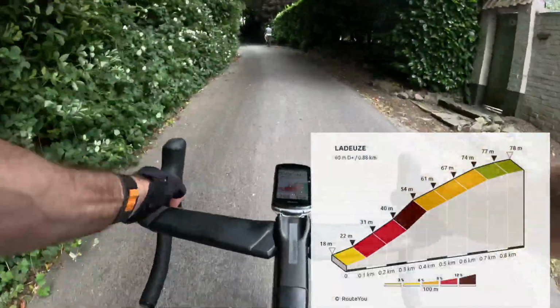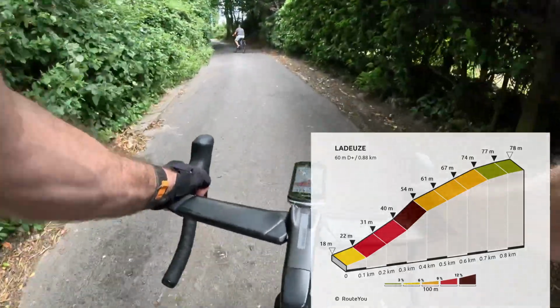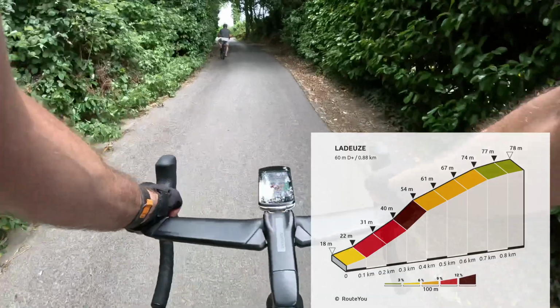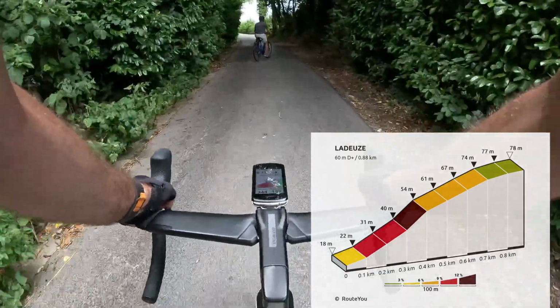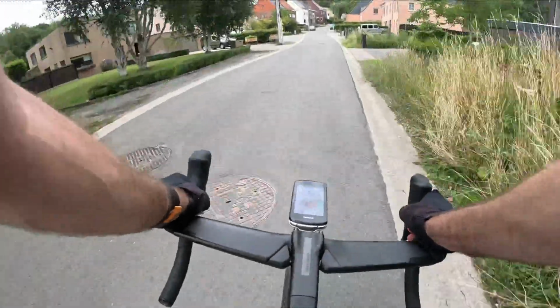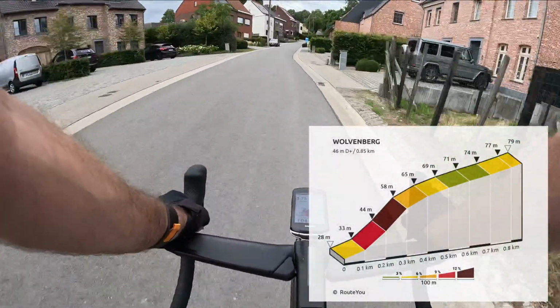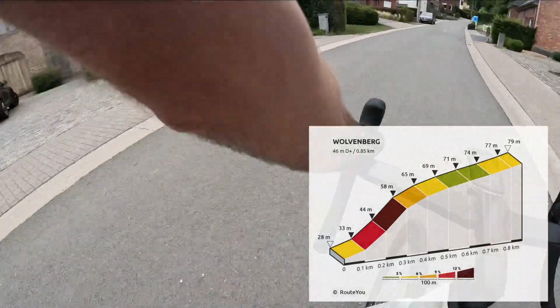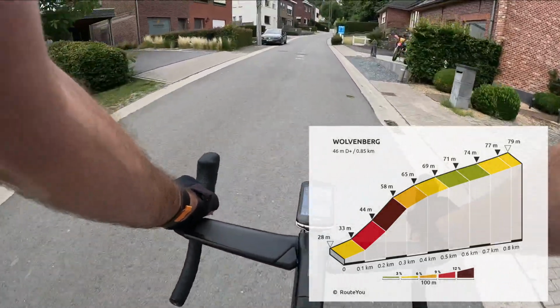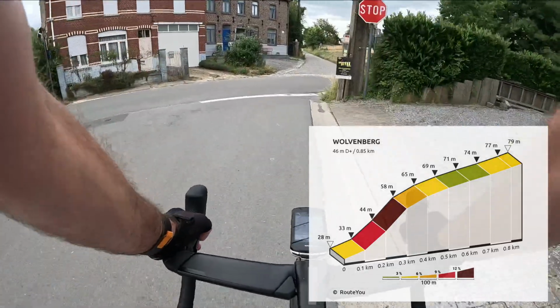Next up is Ladeuze, a rather long climb with a steep middle section and a flatter section at the end. Ideal to push the remaining watts from the legs. And finally we end at the Wolvenberg. This one is similar to the Ladeuze climb we just did. Once you survive the steeper sections in the beginning, you can push on to the finish line, which in our case was also the finish line of the last climb of the day.